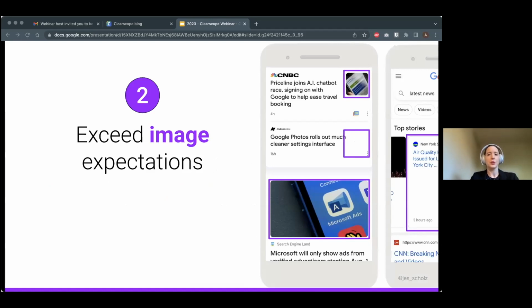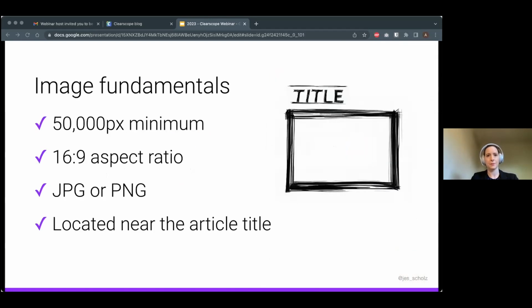On news surfaces, Google may show various sizes of thumbnails, or in some cases, just no image at all, based on the available image aspect ratios and resolutions. If you want a picture to show, it is essential for the content to contain at least one image placed near the article title that has a resolution of 50,000 pixels in a 16:9 aspect ratio in JPEG or PNG format. Be warned that WebP works well for Google products, but it can cause compatibility issues on other marketing tools, such as those for email or push notifications, so it's best to be avoided.